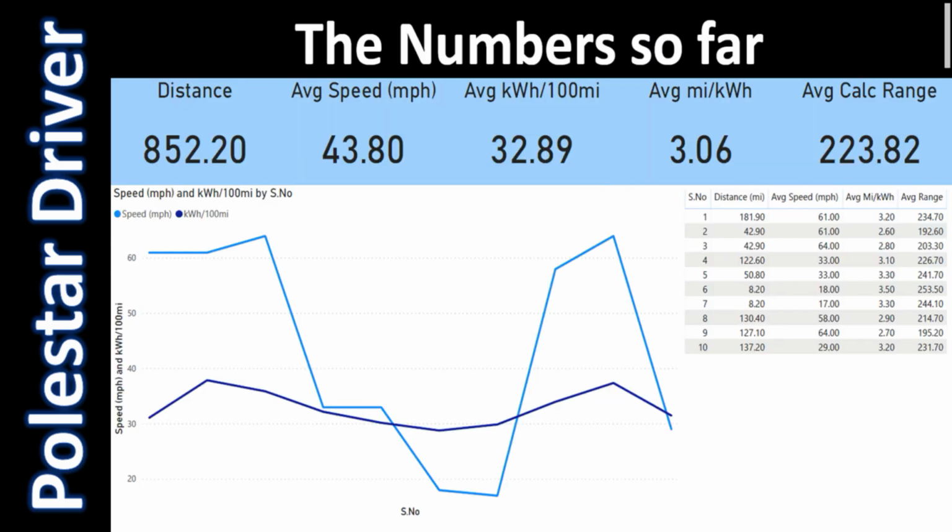So let's take a look at the numbers so far. Each time I do a trip, I record the details when I remember and log them in my spreadsheet. So far I've logged 10 journeys, and here you can see the averages I'm seeing in my Polestar 2.